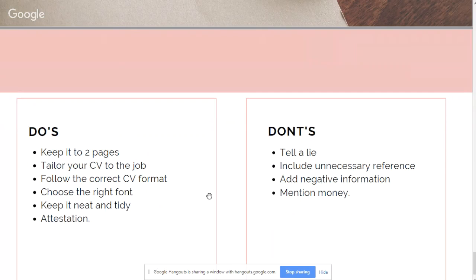Another thing is, do not include unnecessary references. It's okay if you want to put on your resume 'references available on request', or you want to put your references on your resume. But when it gets to the point where we have about 5 references for just one resume, it's not called for. So we should try to work on that and step it down.